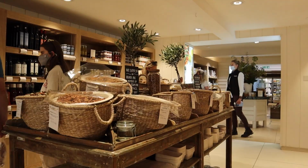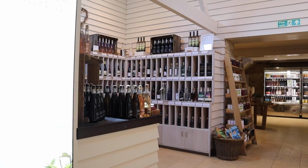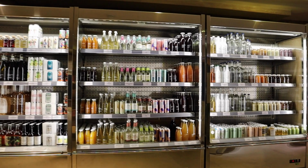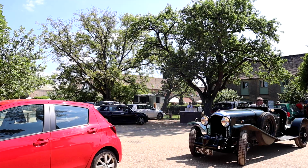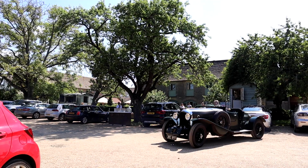Naturally, I factored in a bit of post-launch shopping. There's always something to be inspired by at Daylesford. I also gathered a few tips on how to make an exit with style.